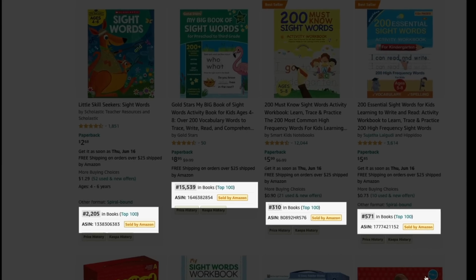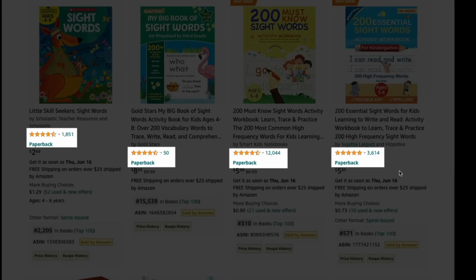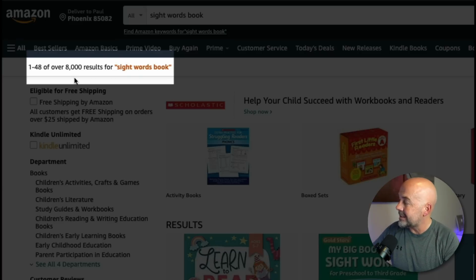But as I said, the problem is the competition for these types of books. We can see all these books here have very good bestsellers ranks, but they also have quite a lot of reviews, which means they have a good sales history, which helps these books rank on the first page on Amazon. And also, when we search for sight words books on Amazon, we can see that there are 8,000 results, and that is quite a lot of competition. And so that's the first hurdle that we need to overcome, and we do that with keyword research.